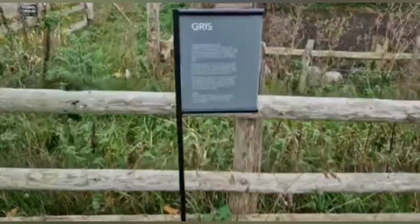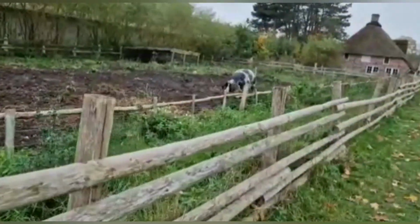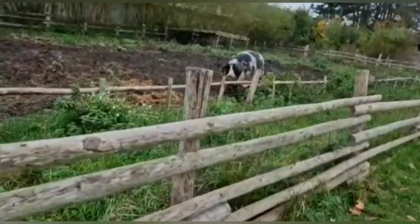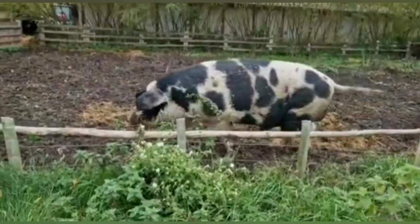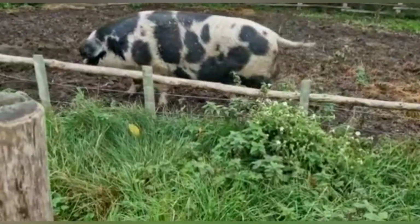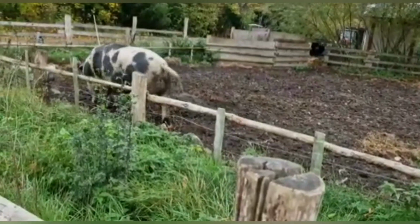This means pig in Danish. All this land for you, piggy. You're so big, no wonder. Well, I think it's pregnant. No, it's a male. It has balls.